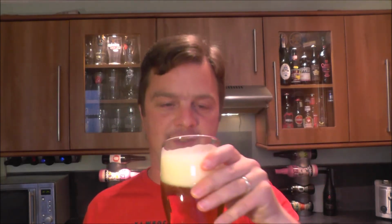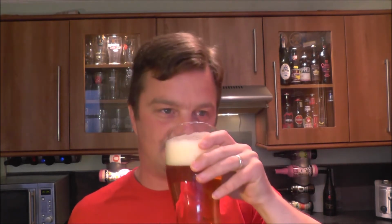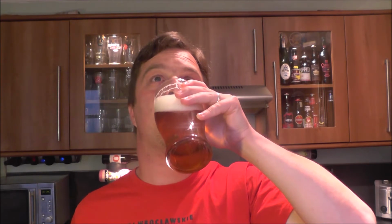I'm going to keep giving this aroma a few more chances. It's still a bit farty. But tasty. Very tasty lager.